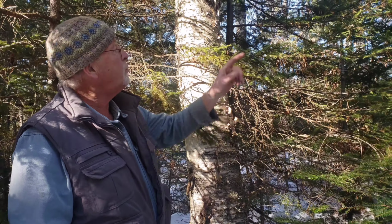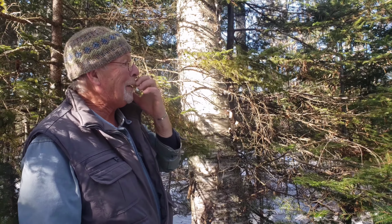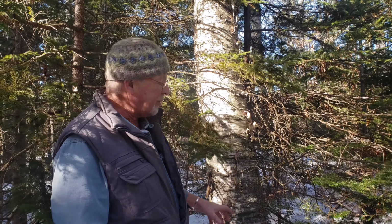I have done that. It was actually over here quite a ways down through the woods where I got a chaga in the exact same spot 3 times over 11 years. Then the tree cashed in.